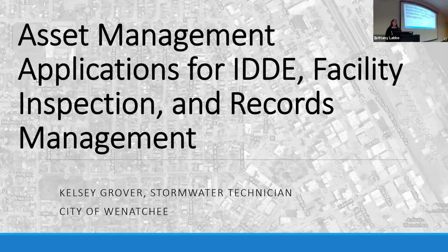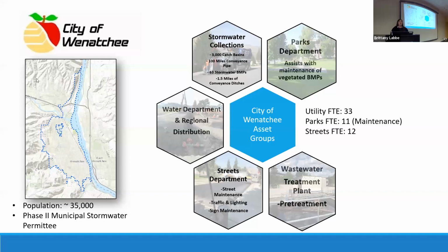And this afternoon, I'm going to be discussing the City of Wenatchee's asset management applications for our illicit discharge program and our facility inspections with some records management tossed in there. So first of all, a little background about the City of Wenatchee. If you're not familiar, we have a population of about 35,000 people, and we are a phase 2 municipal stormwater permittee for Eastern Washington. So our record keeping and some of our requirements may be a little different than what some of you are used to on the west side.